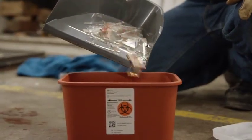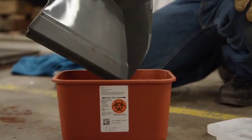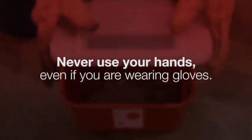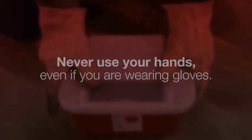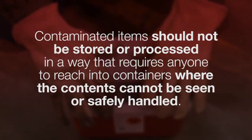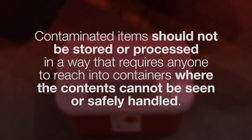Pick up potentially contaminated broken glassware using mechanical means only, such as tongs, forceps, or brush and dustpan. Never use your hands, even if you are wearing gloves. Contaminated items should not be stored or processed in a way that requires anyone to reach into containers where the contents cannot be seen or safely handled.